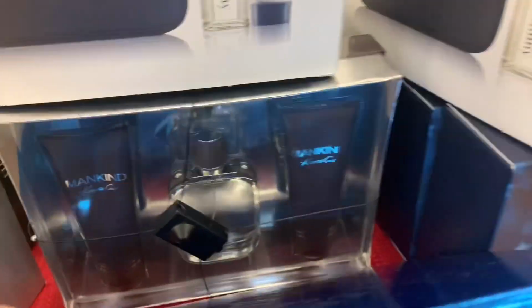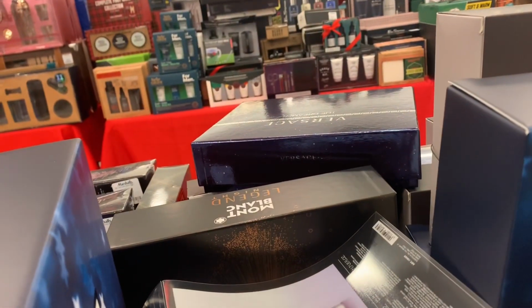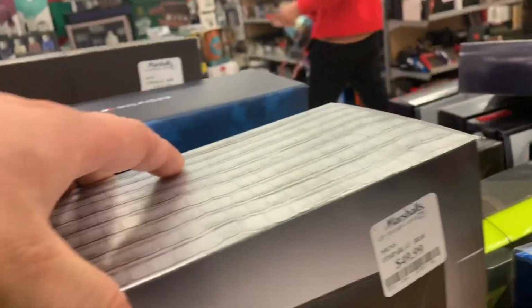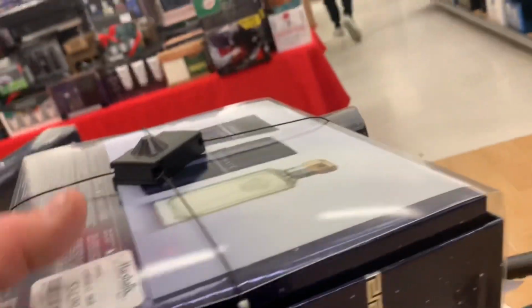So there was a lot of designer stuff here. Nothing that was too amazing or jumped out at me that made me say I had to buy it out of these collections. This wave from Hollister is actually a pretty cool one for $16.99. One if I wanted to grab another cheapie, or just a random freshie to add to the collection, I might have just grabbed. But they have them at almost all the Marshalls right now and TJ Maxx's. It's Kenneth Cole. I saw a lot of Versace stuff here.